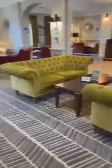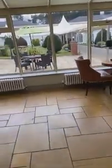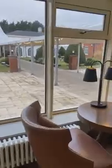Here at the hotel we also have a leisure club. It's got a swimming pool, steam room, sauna and jacuzzi. And as part of our wedding packages, we do offer bride and grooms a complimentary one-month membership. So you can either use that prior to the wedding if you want a bit of exercise and toning up, or for that all-important relaxation after you've got married and have a good relax.